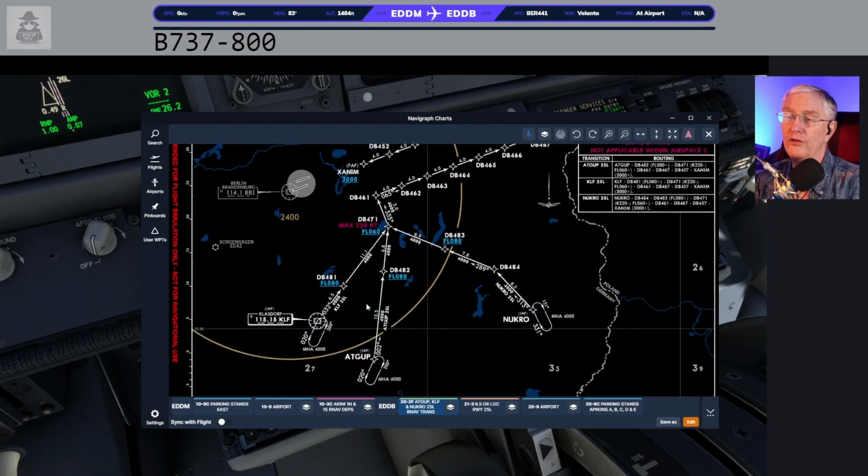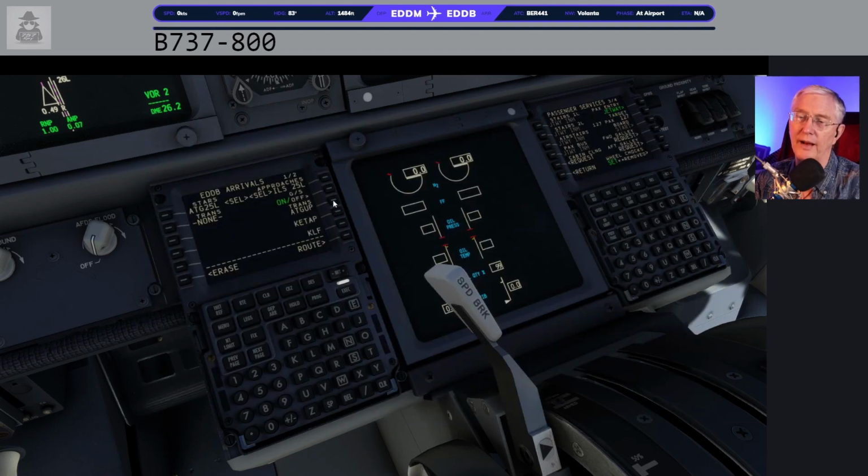These are all of those approaches that we can use here. But we know that it's ATGUP. So let's look and see. Is it there? Yeah, right at the top. And ATGUP. And that's it. That gets us into the arrival. So 25 left, ATGUP. That looks good. There's no transition in, so execute that.